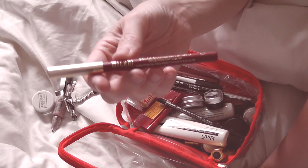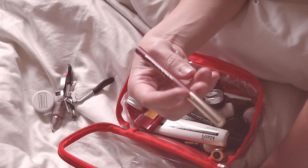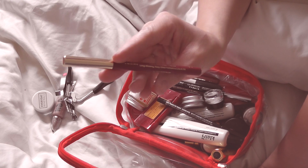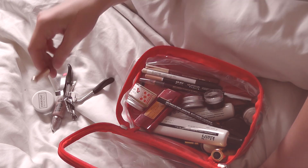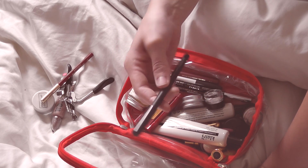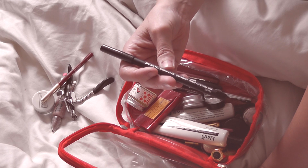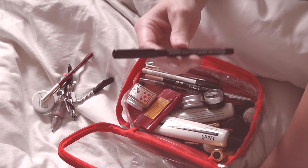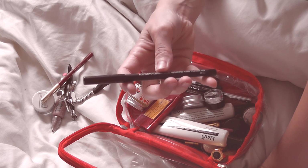The next one is a Milani colour. I love this colour. It's number 12 and I think the colour is Bordeaux. It's a lovely wine red, as you would expect with a name like this. Often used and I love it. This one was actually given to me. It's a MAC colour. I think it's just a pure black eyeliner, but I don't like this colour very much. I find that it bleeds like crazy.